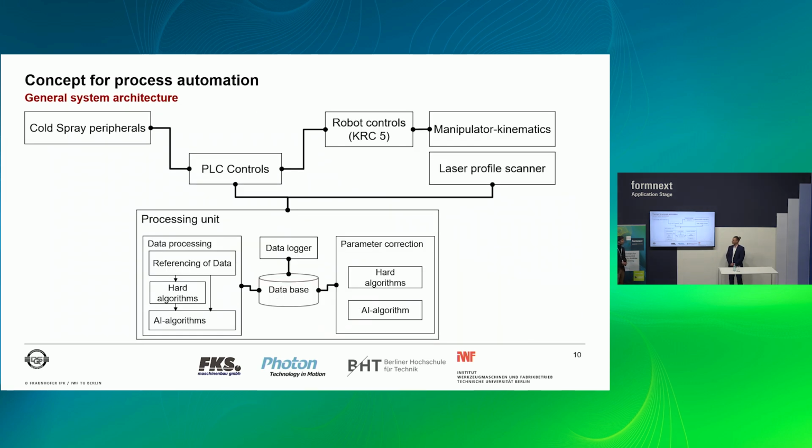The general system architecture would look like this, that we have central PLC Siemens controls, which is combining together the cold spray peripherals, the robot controls, the KR C5 in this situation, and the laser profile scanner with a Profinet network. Additionally, there's also a processing unit introduced, which is providing the following functionalities. It's first of all a data logger, which is recording all the process data from the internal robot information, positions, torques, and so on. The settings of the technological systems, like the cold spray, and also the feedback signals and results from the profile scanner.